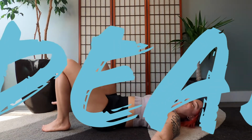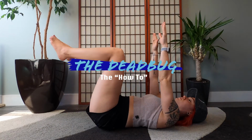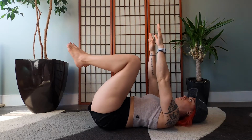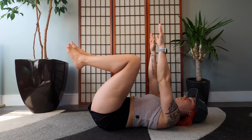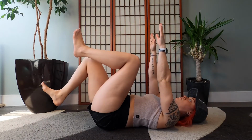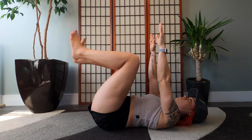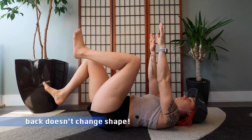So when we go into our Deadbug, there are a couple ways we can start it out. As an easier version, you can have your knees a little bit closer to your chest. And then when you tap the leg down, you can keep the knee bent. The goal is as you reach your leg down, you shouldn't feel that your spine or pelvic position changes. They should stay really stable because of that nice core tension you have.